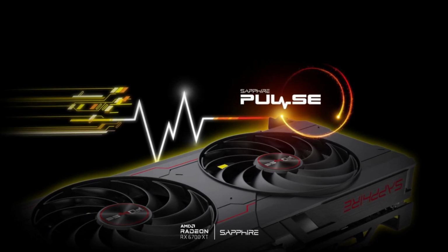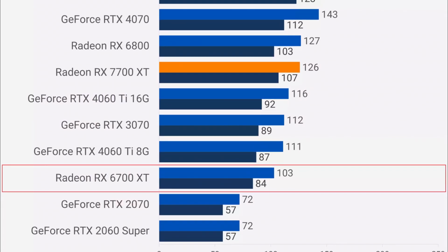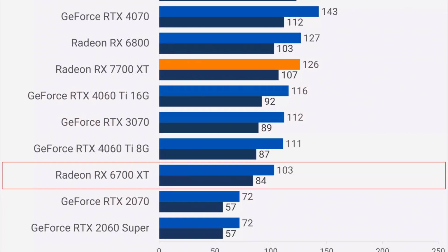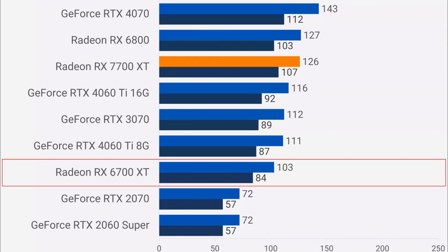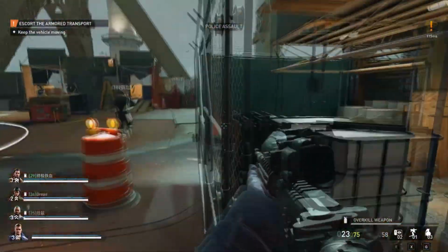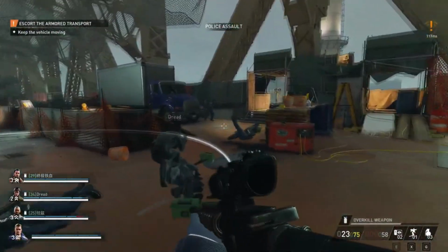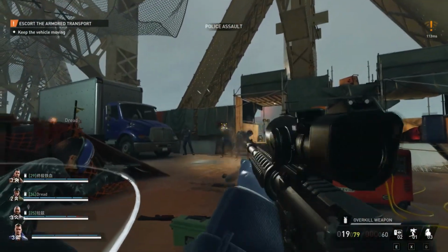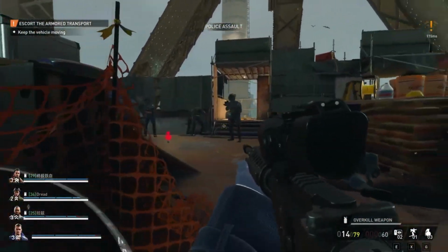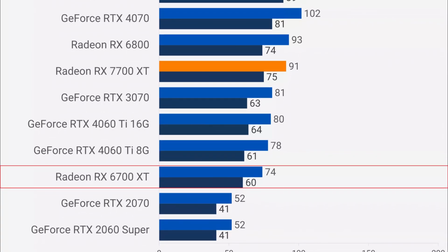On the latest test from TechSpot, the RX 6700 XT on a 15 game average at 1080p was able to average 103 FPS, which is really high considering that some of the games that were tested here are highly demanding, such as The Last of Us Part 1, Hogwarts Legacy, so really good numbers here for 1080p on high to ultra settings. And then on the same test at 1440p, the 6700 XT was able to average 74 FPS.